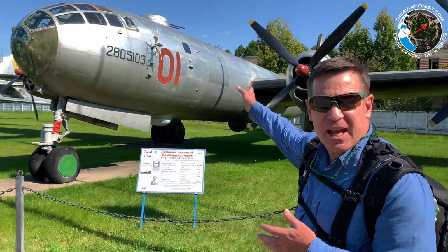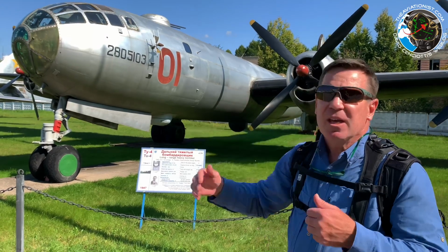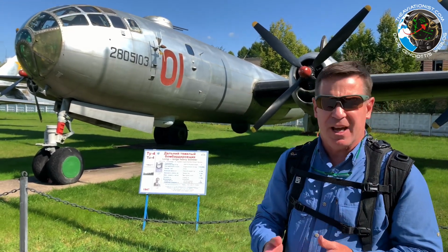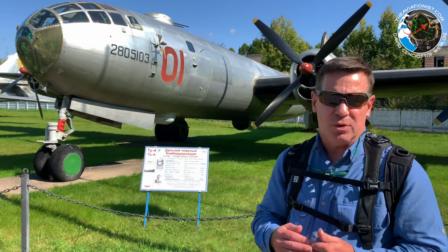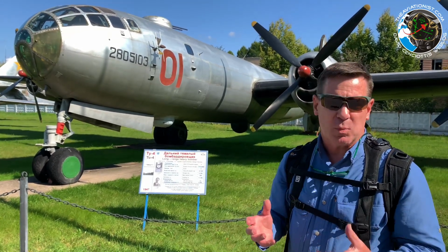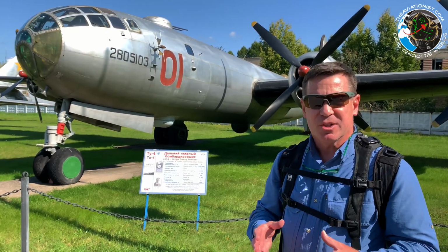They took out the 50 caliber machine guns and replaced them with 20 millimeter cannons on the top. If you know a little bit about the history of the B-29, you know it had terrible problems with its engines. The Russians were able to develop some new engines that weren't nearly as problematic, and the aircraft had a limited degree of success in Soviet service.